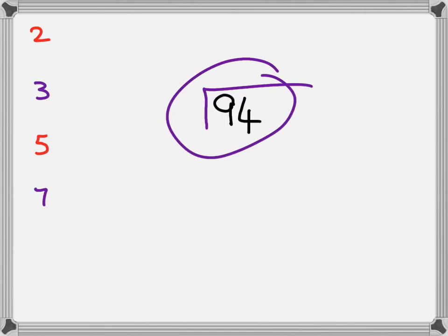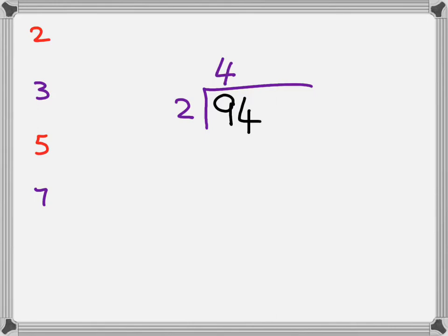Okay, let's look at the next one. 94. Okay, so 94, well, let's use our numbers 2, 3, 5, 7. Now remember the rule, if any one of them can fit into this number here, then it's a composite number. In other words, it's got factors. So let's try our 2. Can 2 fit in there? 2 can go into 9 4 times. Remainder 1, and 2 can go into 14 7 times. So 2 can actually fit in there.